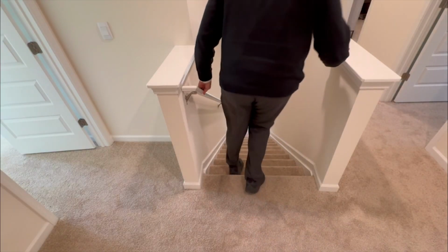Now let's go back to the main floor to talk about the price and how much you will need to buy this property in Gwinnett County, Georgia.